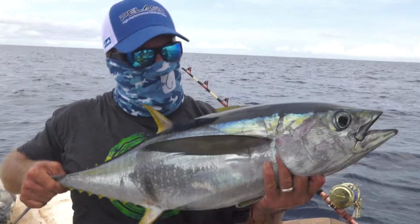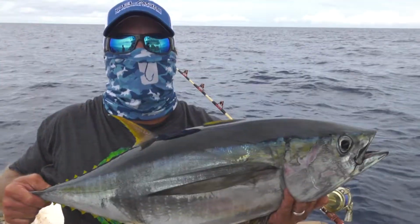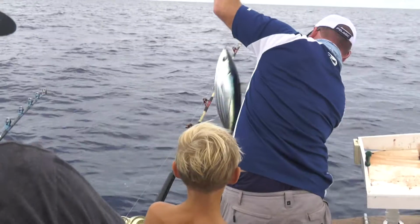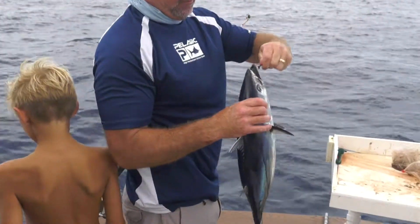Little yellowfin, super tasty for the box. These things are delicious. They're not quite as big as we want them, but we're stepping up. Three species of tuna right here: skipjack, blackfin, yellowfin. It's all happening. We've got dolphin around the boat too. Good job, boys. Let's keep it up.